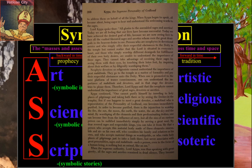Persons who are neophytes in devotional service and who simply offer their respectful obeisances to the deity in the temple, but cannot realize that the Lord is situated in everyone's heart, and those who simply worship different demigods for fulfillment of their own lusty desires, are unable to understand the importance of these sages. They cannot take advantage of receiving these sages by seeing them with their eyes, by touching their lotus feet, by inquiring about their welfare, or by diligently worshiping them.